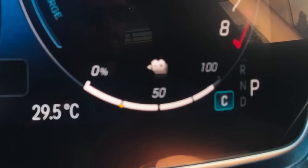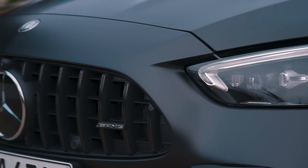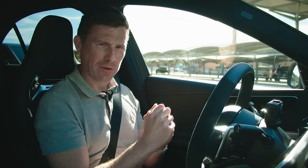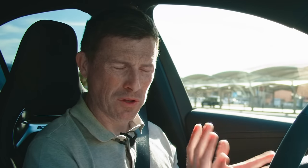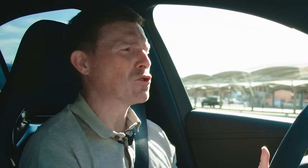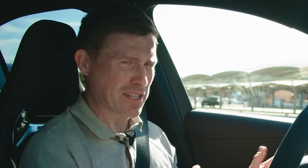I'm actually going to go into electric mode. This thing has a 6 kWh battery pack, and it's supposed to be good for driving in electric power alone at up to 12 or 13 kilometers. I've got 93% of the battery. I'm going to see how far I can drive on electric power alone. Seems weird, but let's do it, because I've never done this in a C63 before.